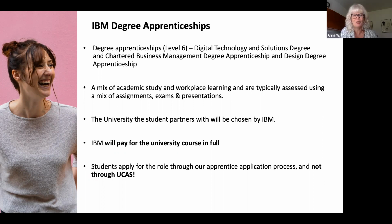Who doesn't want to get free university and 3 years work experience at the same time as getting paid? It's definitely something that I wanted my children to do, but none of them did, of course, because I wanted them to do it. So I encourage you to have a think about a degree apprenticeship.